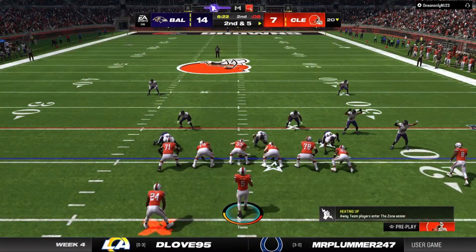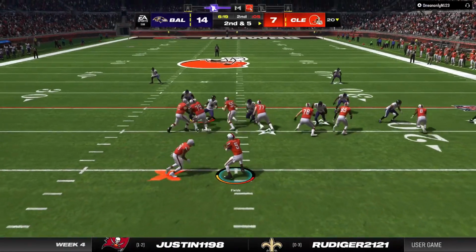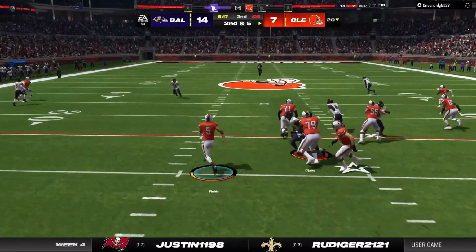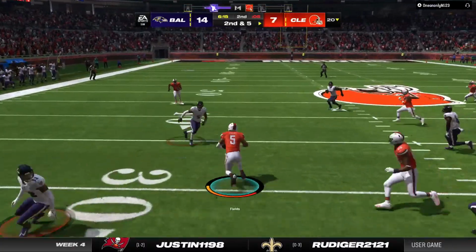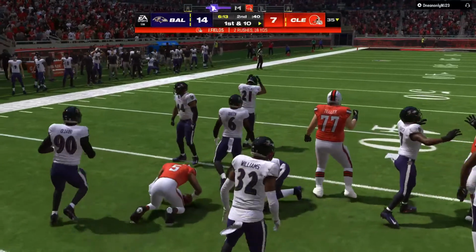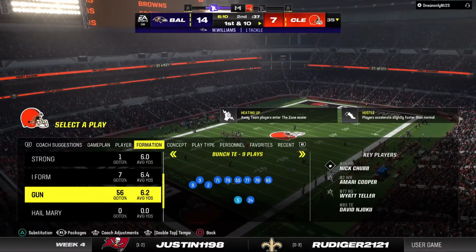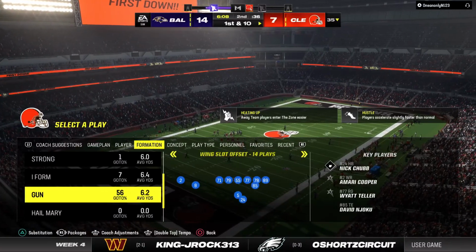Here's a 2nd and 5. Oh, the option left is Fields. Oh, some strong running, and up to the 35 before they're able to knock him down. 14 yards that time and a first down on the keeper.